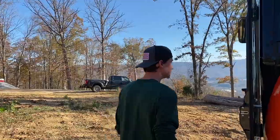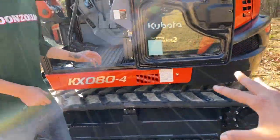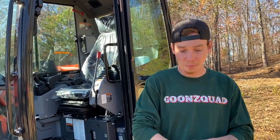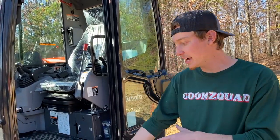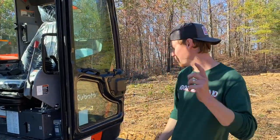And of course, we got the rubber tracks. You could get the steel tracks for this excavator, but we went ahead and went with the rubber track. Steel tracks are only good if you're always on dirt 24/7. If you try to drive on concrete with them, especially good concrete, it'll definitely put scars in the concrete. So rubber tracks are perfect for everything. They're a lot cheaper to change out as well. Metal tracks are super expensive.